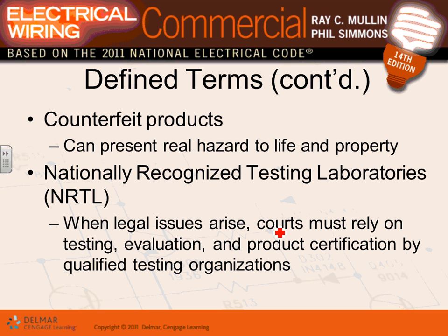A lot of counterfeit products, guys. Counterfeit products, believe it or not, we have an open market in America. So you can have counterfeit products that do not have a listing. They shall not be used, right? So be very careful. They are called Nationally Recognized Testing Laboratories. These are third-party verifiers that tell you that what your equipment is claimed to do is exactly what it will do.